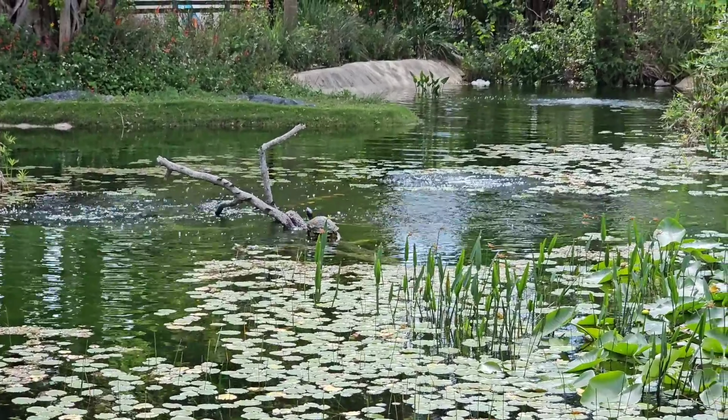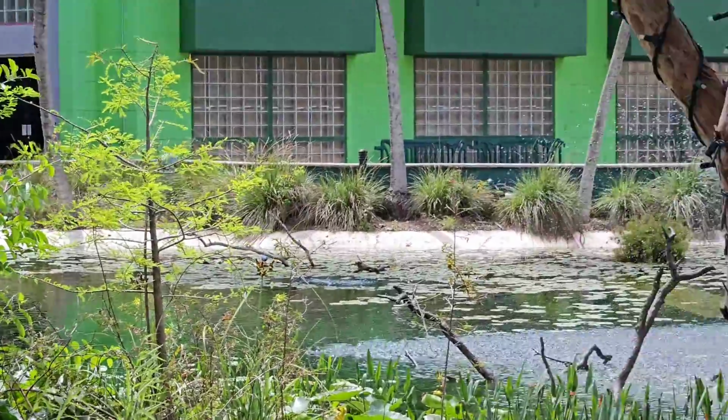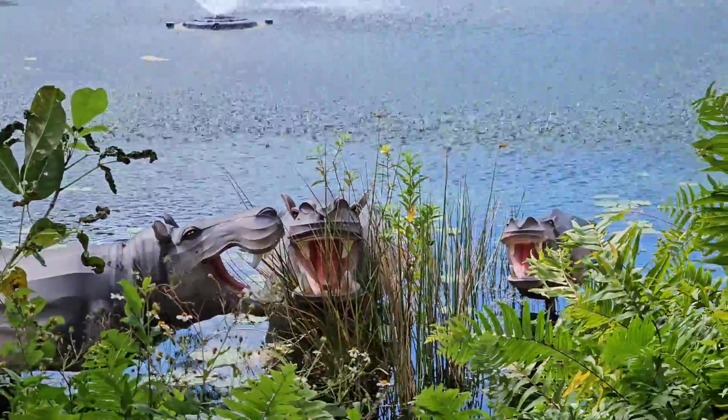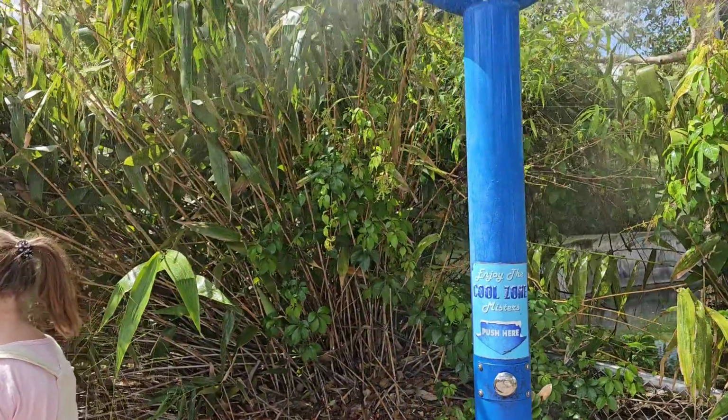Okay, we got a turtle right from the get-go over here in this area where this water fountain is. Ooh, this is cool. They put plaques in the trees so you know what they are. Pretend hippos. Really need a map. Okay, this is a cool feature. You just push the button and you get misted.